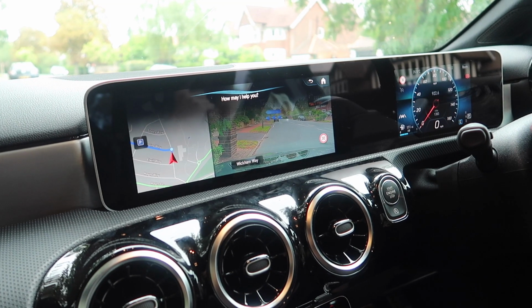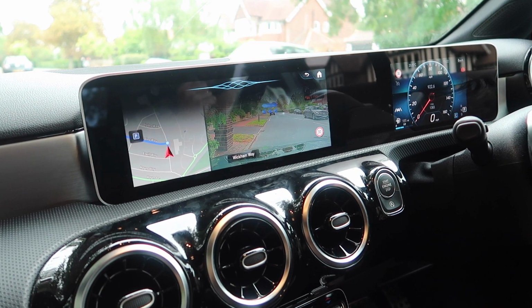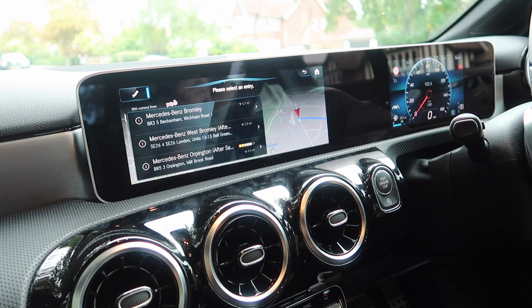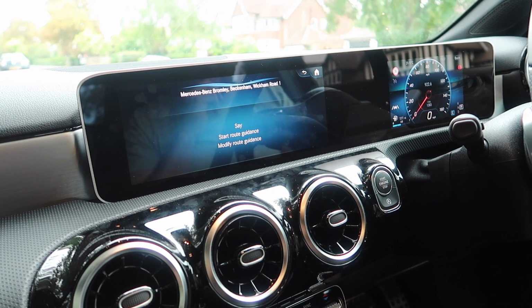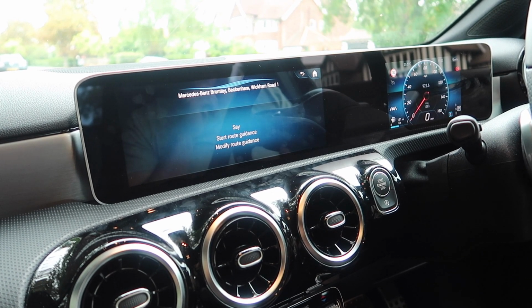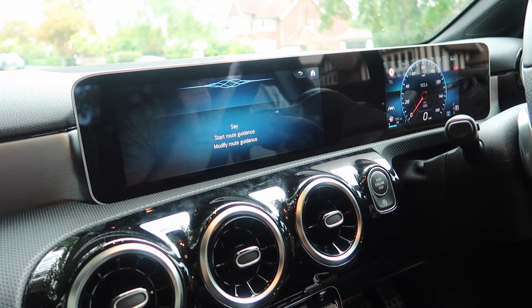How can I help you? Can you take me to Mercedes-Benz Bromley? Select an entry, please. Number 1. Do you want to start route guidance or modify the current route guidance? Start route guidance. Start of route guidance.